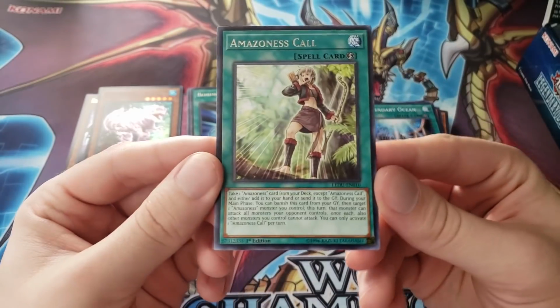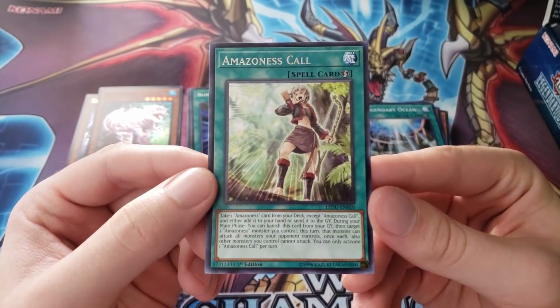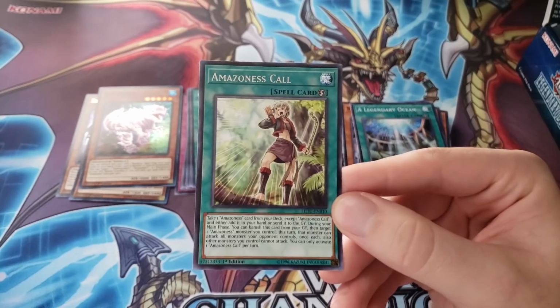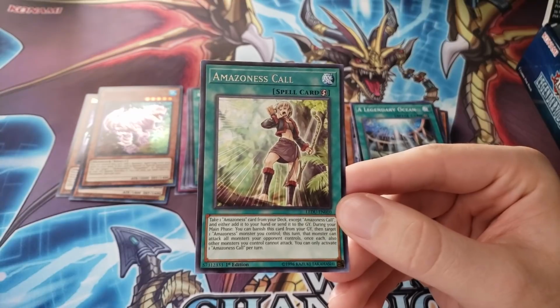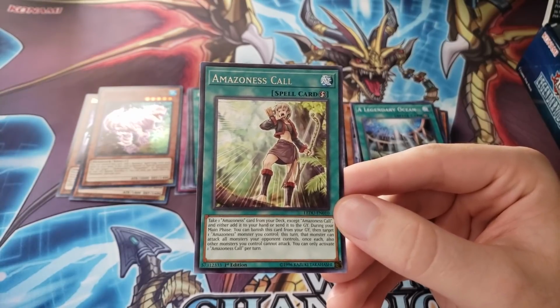And then we have Amazoness Call, another card that is not in Duel Links. Take one Amazoness card from your deck except Amazoness Call and add it to your hand or the graveyard. So it's literally just a search card for Amazoness Princess. Holy crap, I'm so glad this isn't in here. I didn't actually know this card existed. During your Main Phase, you can banish this card from your graveyard, then target one Amazoness monster you control. This turn that monster can attack all monsters your opponent controls.